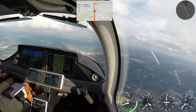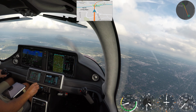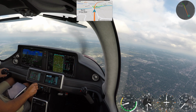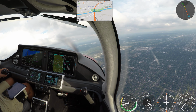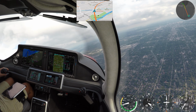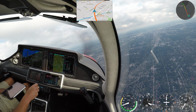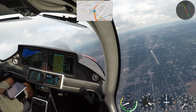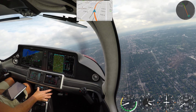Cirrus 4 Papa Tango, about 5 miles from Checker, turn right heading 200, maintain 3,000 until established on the localizer, cleared ILS runway 23 right approach. Right heading 200, maintain 3,000 until established on the localizer, cleared ILS runway 23 right approach, Cirrus 4 Papa Tango. Lift 4380, turn right heading 160, descend and maintain 3,000. 160, 3,000, Lift 4380.